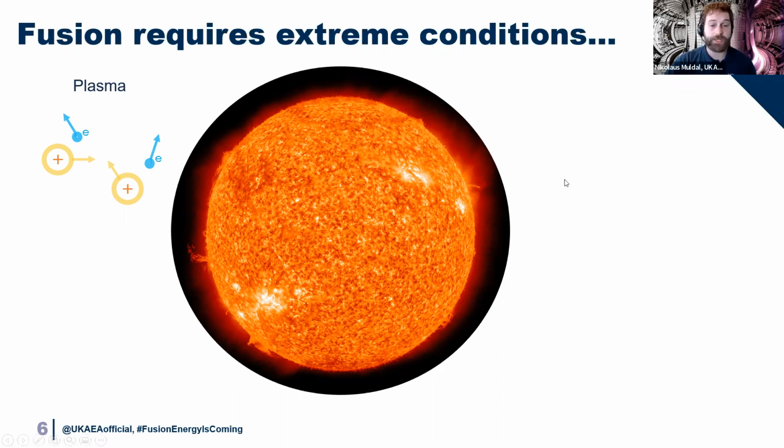Alongside plasma, we need this fuel. I've already mentioned that the sun's main fuel is hydrogen, but you can in fact fuse several more elements than that. You can fuse everything up to iron in the periodic table. Then there's a region of stability, and beyond that is when you start to undergo nuclear fission, which is just the opposite: taking those larger, heavier atoms, splitting them apart and releasing energy as a result.